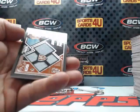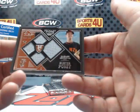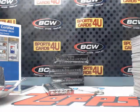Copper, Steven Strasburg, Nationals. Quad jersey, 80 out of 99. For the Giants, Buster Posey. Like a pocket full of Posey.